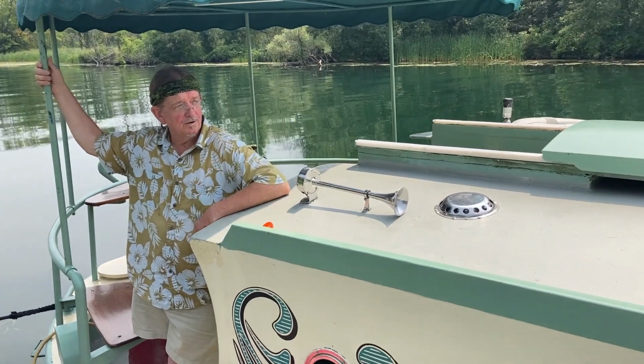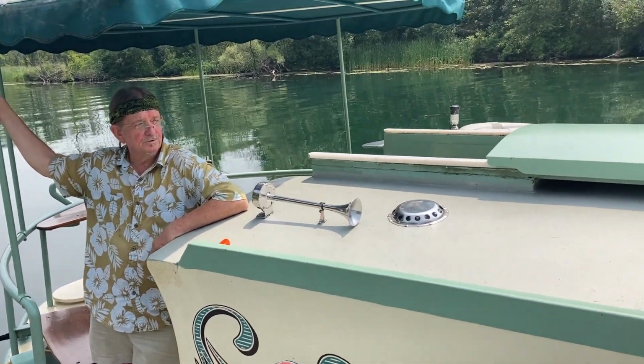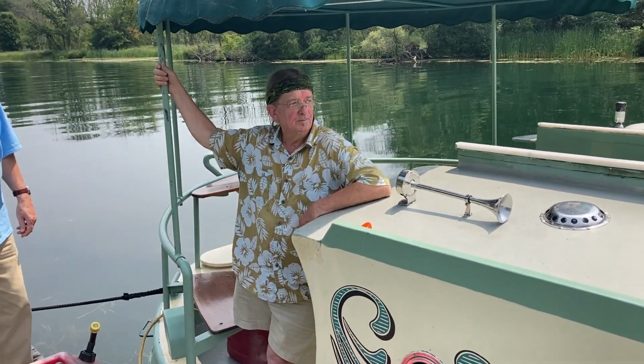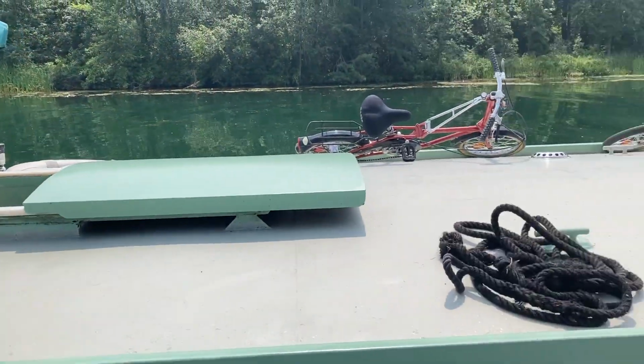They also tried to go under. Somebody did. Two customers ago tried to go under a bridge that wasn't lifted. They bent my light tower, my light mast.